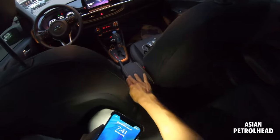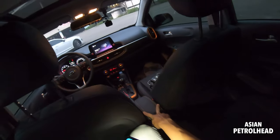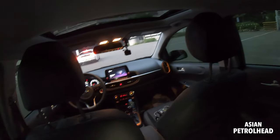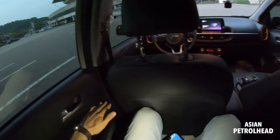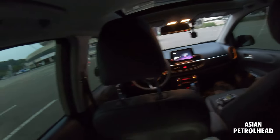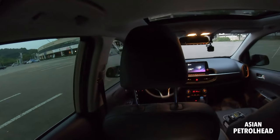They put these yellow stitchings inside, matching the color accents up front. There isn't any mood lamp or anything like that in this car, so I think that's about it for the second row seats. But like I told you, legroom is somewhat limited, but headroom is better than I thought.